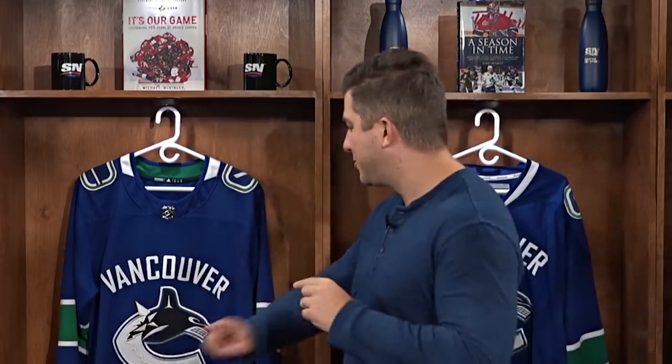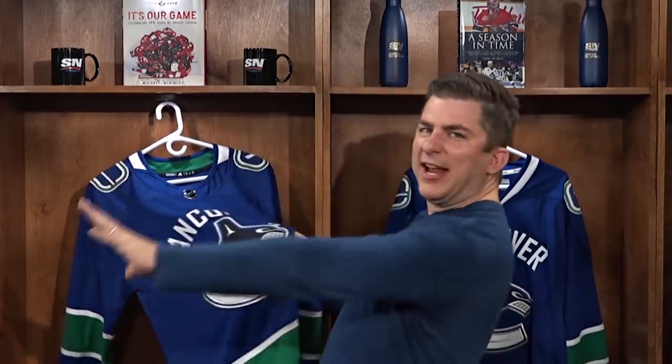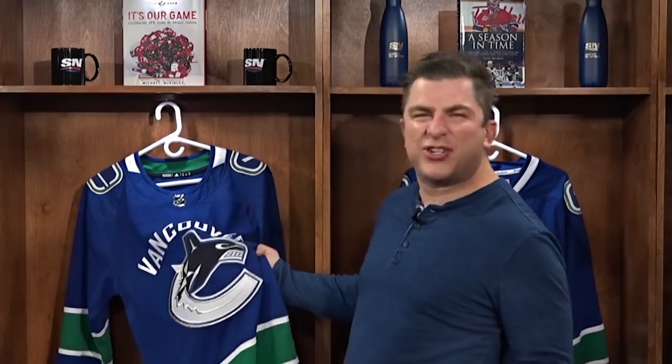Number 4. What I'm gonna call the Marcus Naslund era white jerseys, or the home jerseys, because that used to be a thing, remember? I remember. In 1997, the Vancouver Canucks introduced this little bad boy, the Orca Whale C. He's busting out of the thing, he's a whale on a mission. It was a bold change, but I actually really liked it.